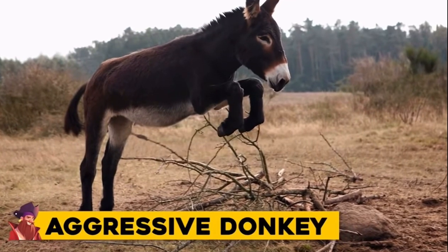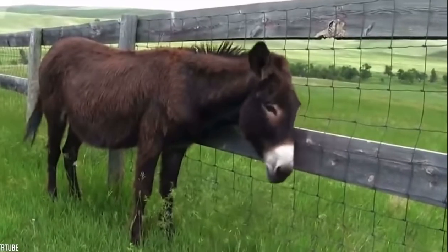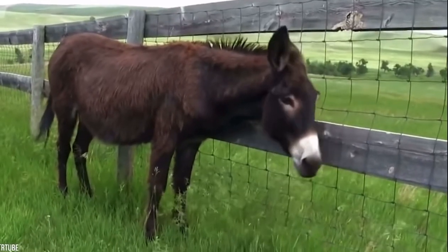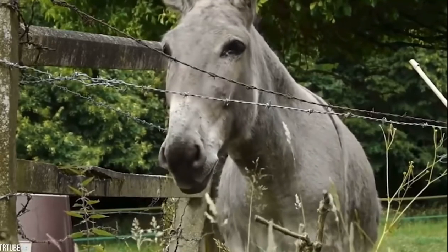Number 9. Aggressive donkey. On farms, donkeys can be a significant concern. Due to their no-nonsense approach to self-defense and deadly two-hoof kick, they were traditionally utilized to protect other livestock from wild dogs and wolves. They still serve as sentinels against coyotes on some ranches in the United States.